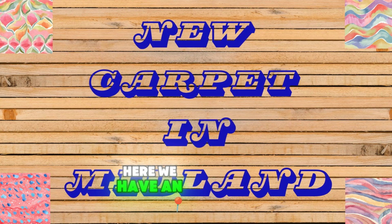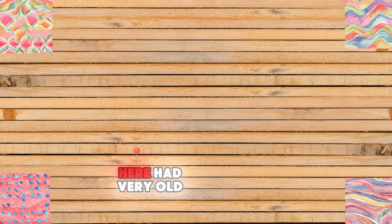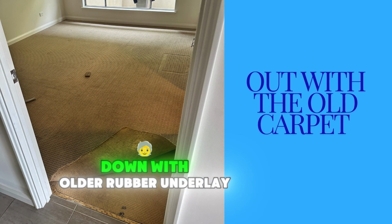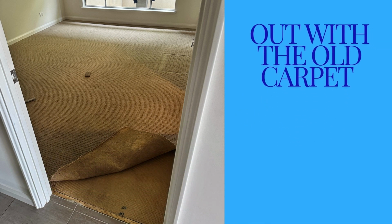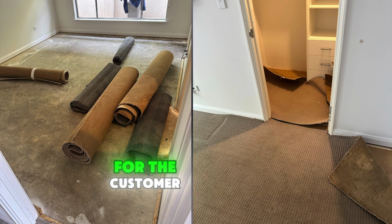Here we have an install job over in Midland, Perth. This particular elderly client, as you can see here, had very old stained carpet down with older rubber underlay, which we pulled all that up and disposed of off-site for the customer.